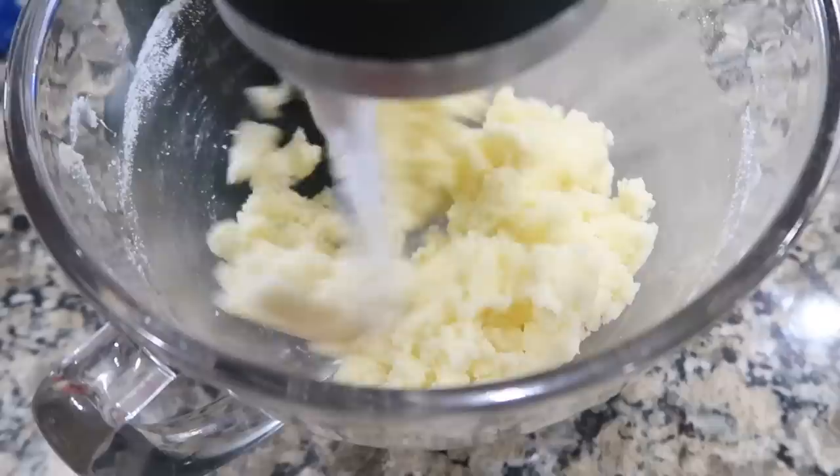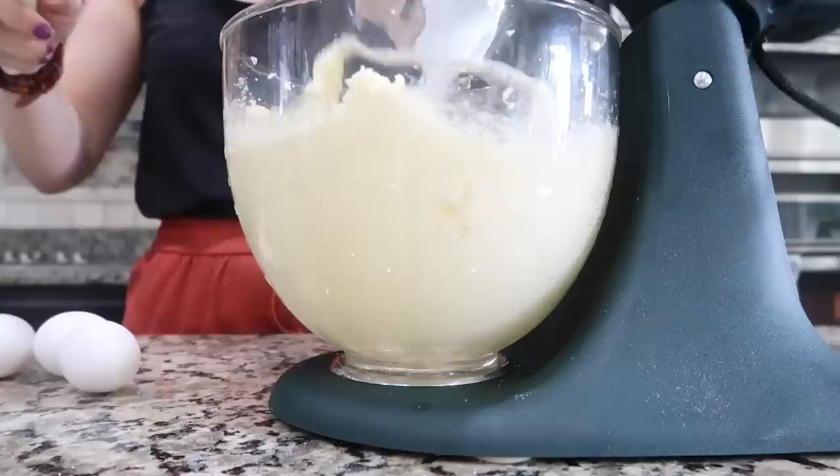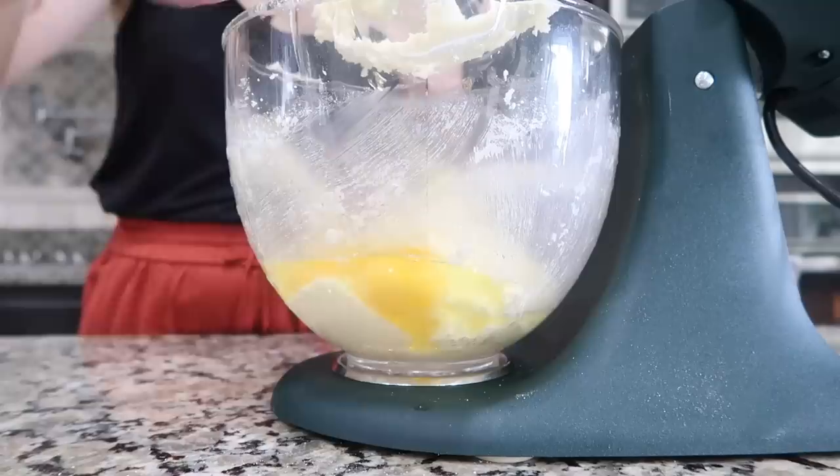I just love looking at creamed butter and sugar. It's just something so magical. Okay, it's looking nice and creamy, nice pale color in here. I'm gonna wipe the sides down and then incorporate 4 eggs. Seems like a lot, but here we are. You're probably supposed to mix in between each addition, but I don't care.